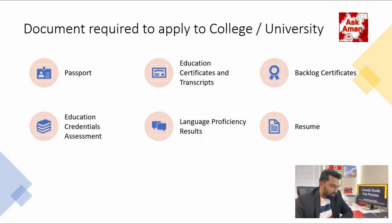Then the language proficiency results. A lot of people ask us that, hey, can I get admission into a Canadian college without IELTS? The answer is yes, only in certain situations. If you are from an English speaking country, then you do not need an IELTS test. But if you are from a country where English is not the first language, you do need an IELTS test or a CELPIP test, or some colleges, universities also accept Duolingo test as well. But IRCC wouldn't accept Duolingo. So when you do your study visa application, then you need your IELTS.